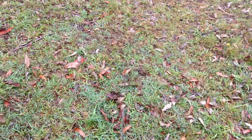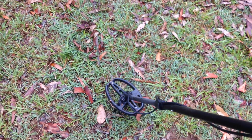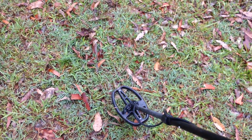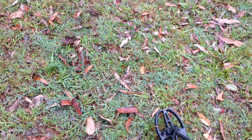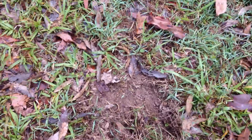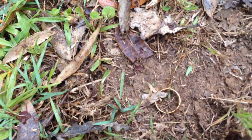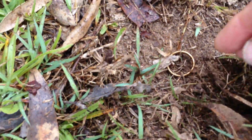As you can hear by that, sounds a lot better than a nail or something. So we're going to have a bit of a scratch here and just see what we come up with. So I'll switch it off until we find what we're on to. Well, there you go. I am so wrapped because we've dug down on this spot here and cleaned the grass off, and straight in just under the grass was his wedding ring.